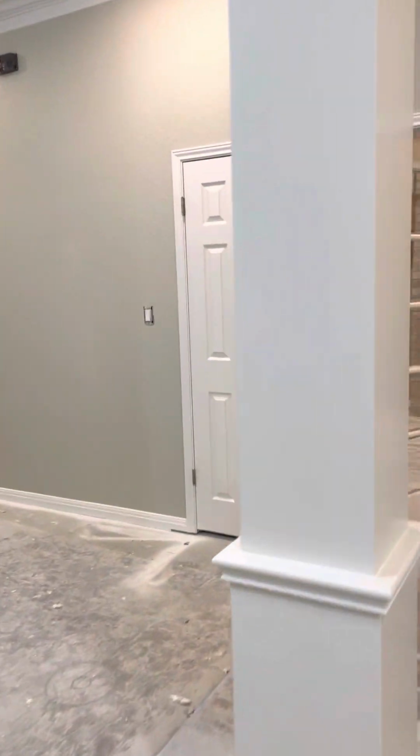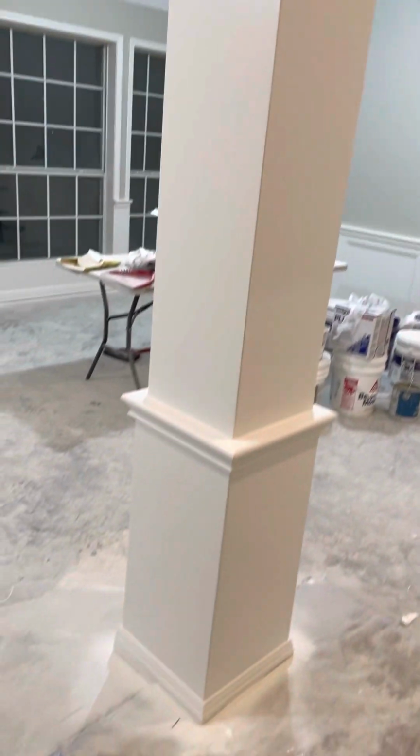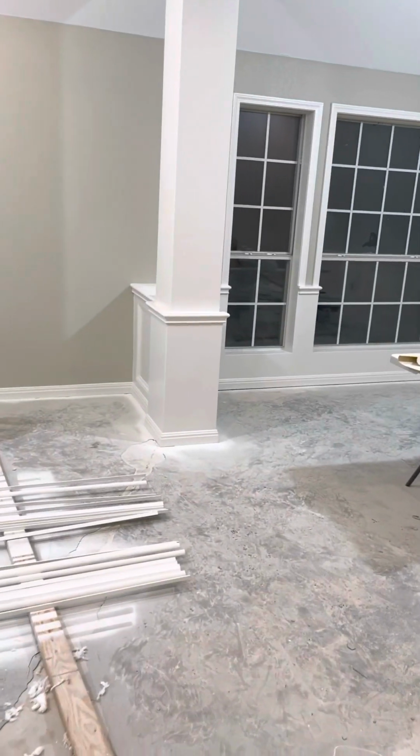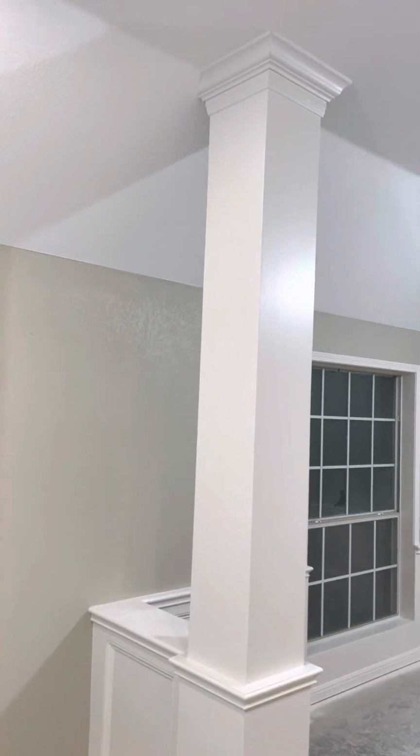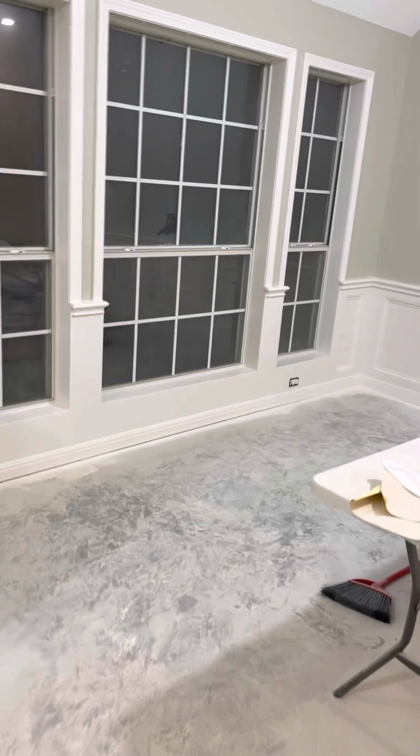So anyway, let me come out here. Ben dressed this up. This used to be all sheetrock. Now it's all wood and it's all trim painted. Looks nice. Wainscot stuff is in there. Looks great. All this area is trim painted.